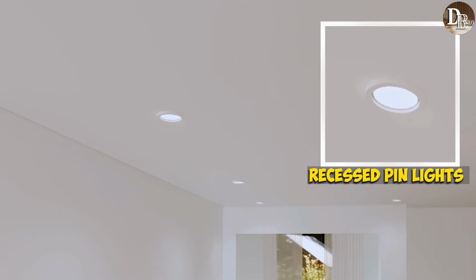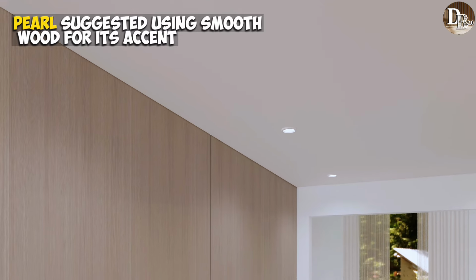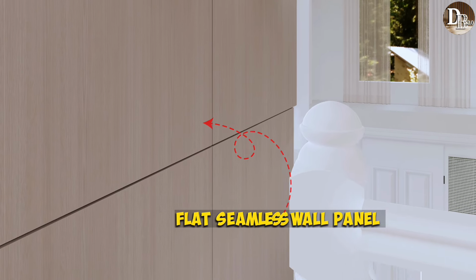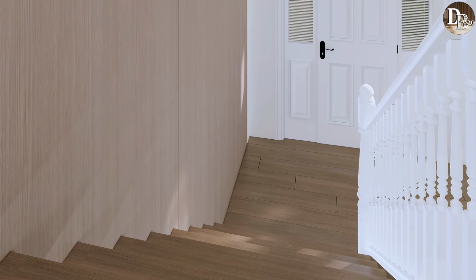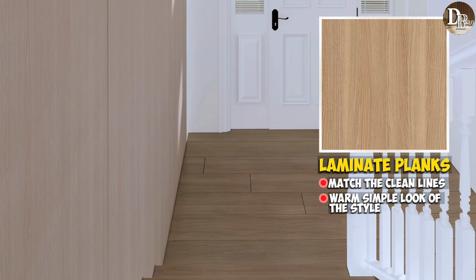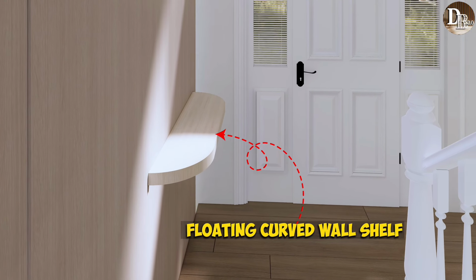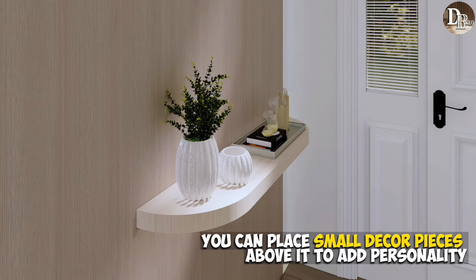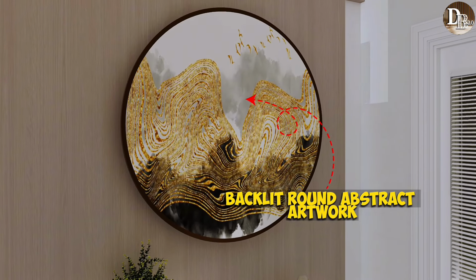Add recessed pin lights for balanced lighting. For this wall, Pearl suggested using smooth wood for its accent, so a flat, seamless wall panel was chosen. This creates a soft, neutral background. Then, the floor uses laminate planks, which match the clean lines and warm, simple look of the style. For added function, a floating curved wall shelf is installed. You can place small decor pieces above it to add personality. To tie in the design, hang a backlit round abstract artwork.